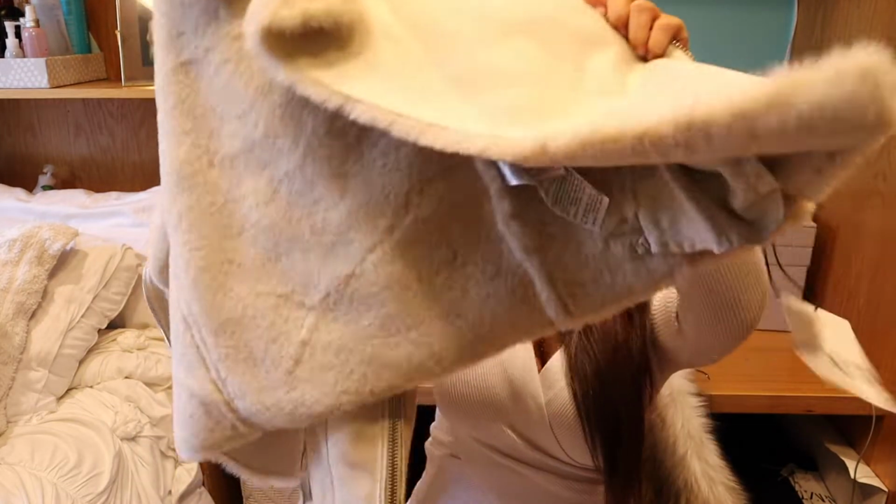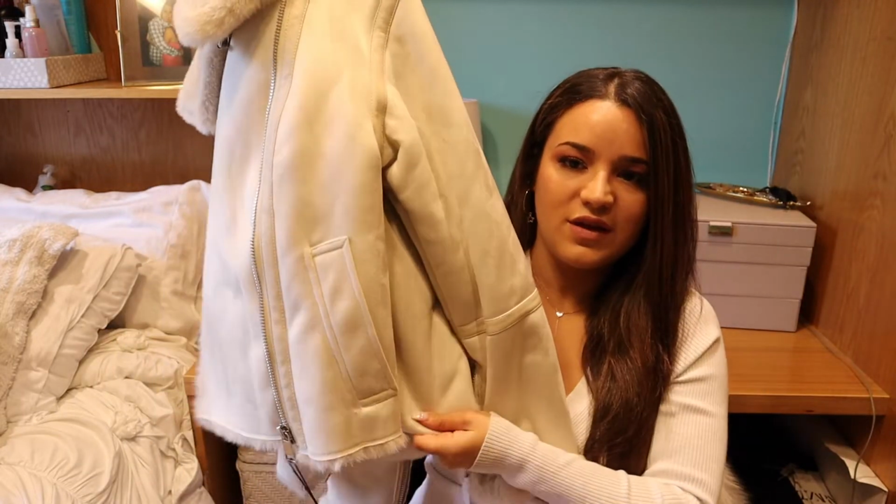I can't remember what it's called, but the reason why I really like this one is because a lot of the other ones that are this type of style are more oversized, and they always hit me at a weird point. They always hit at my hips and I always hate the way it looks. And since I am short and petite, it just never looks nice. But the reason why I loved this jacket is because it is not like that. It is kind of cropped, so it hits me at the right spot and it just looks so nice.